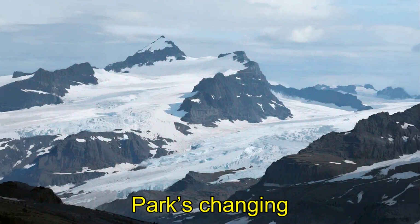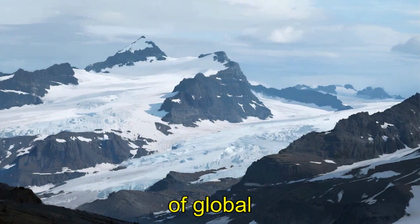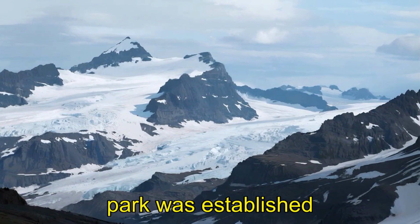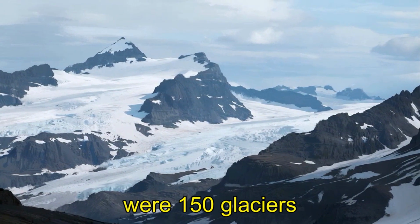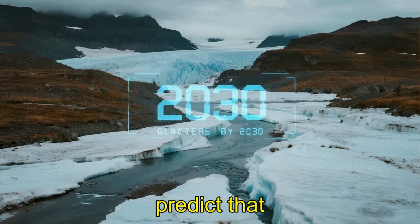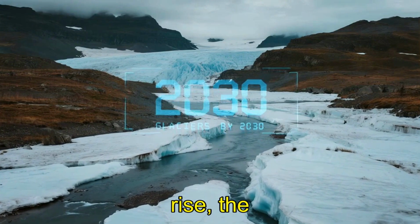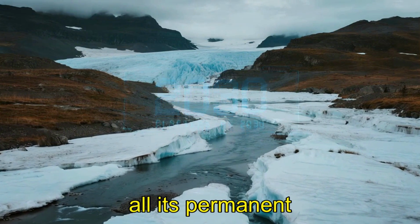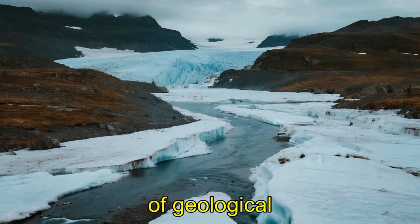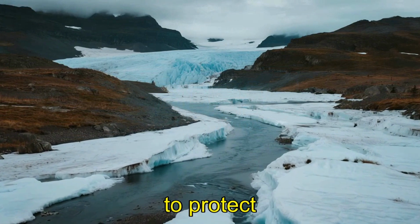Glacier National Park's changing number of glaciers is a barometer of global climate change. When the park was established in 1910, there were 150 glaciers. Today, only about 22 remain. Scientists predict that if greenhouse gas emissions continue to rise, the park may lose all its permanent glaciers by 2030. This data isn't just a record of geological change, it's an urgent reminder that we need to protect our planet now.